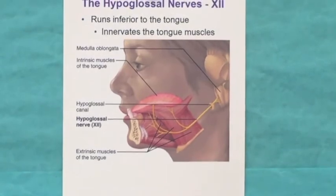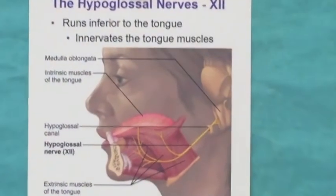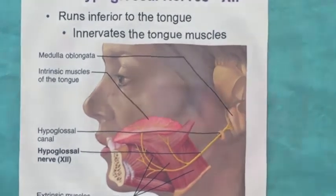The hypoglossal nerve innervates all muscles of the tongue, excluding the palatoglossus muscle, which is innervated by the vagus nerve. These muscles control tongue movement needed for speaking, chewing, and swallowing.